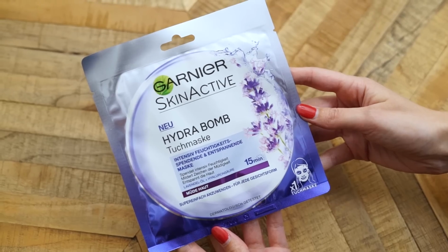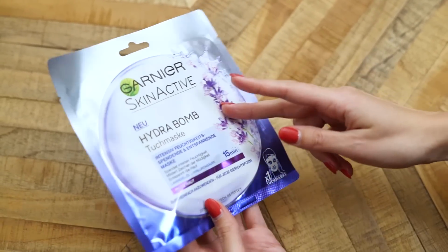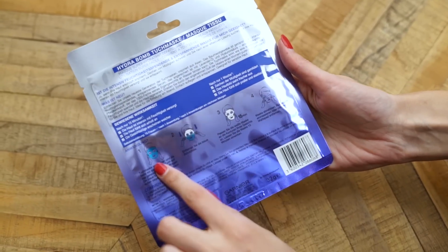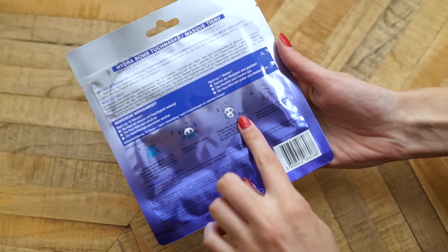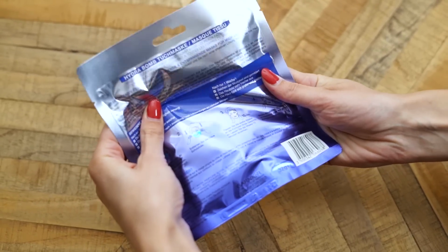I also like fleece masks. That's a format actually coming from Asia. It's very good also as a hydration boost. It's an impregnated layer of cotton. So you can take this one in your hand luggage. It's not considered a liquid, which is super practical when I'm traveling.